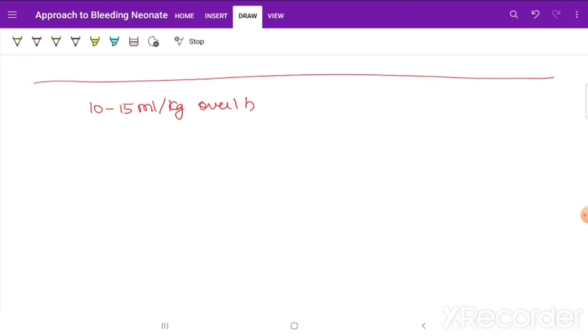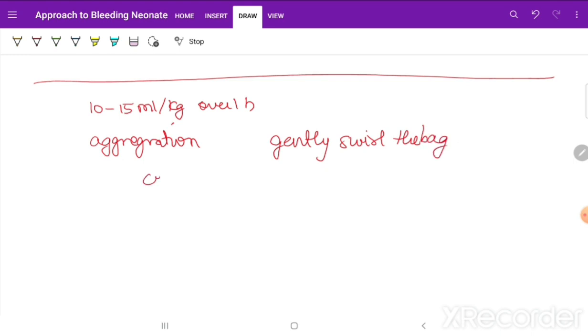The packet must be kept at room temperature only, and you should start the transfusion as early as possible after the arrival of platelets from the blood bank, because you don't want to risk what? Aggregation. Before starting the transfusion, you should gently swirl the bag, and you should avoid transfusing through a central line, because there can be thrombosis.